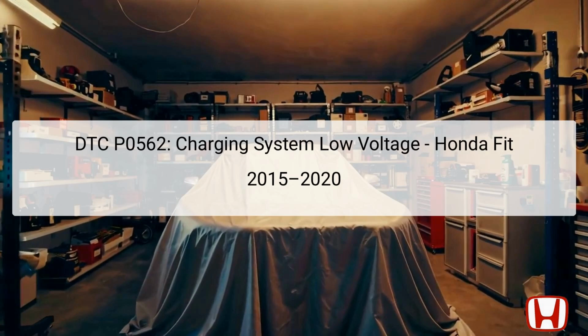The diagnostic trouble code P0562 refers to a low voltage situation within the charging system of the Honda Fit model from 2015 to 2020. This code indicates that the vehicle's electrical system is not receiving adequate voltage from the alternator. The critical component in this scenario is the alternator, which is responsible for charging the battery and supplying power to the vehicle's electrical systems while the engine is running.